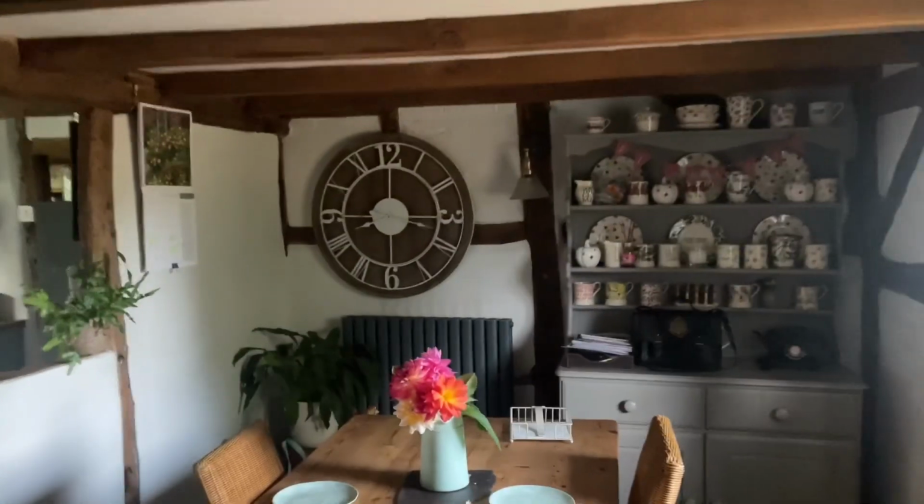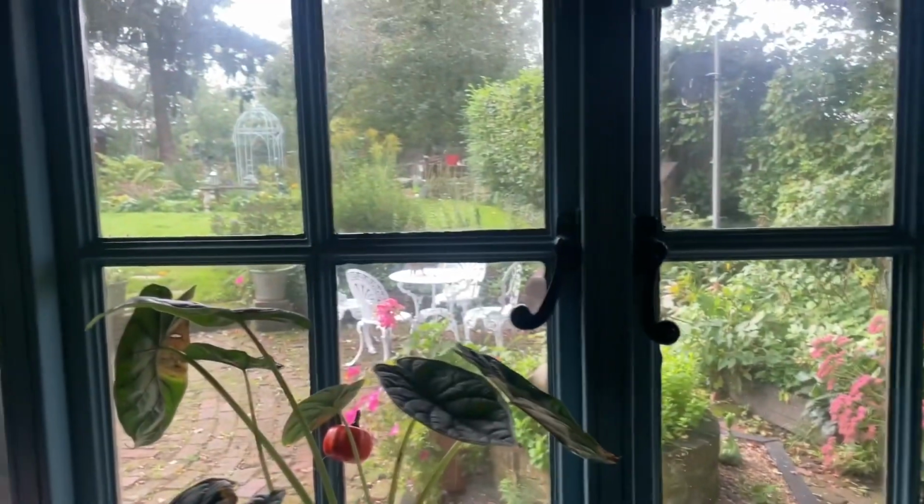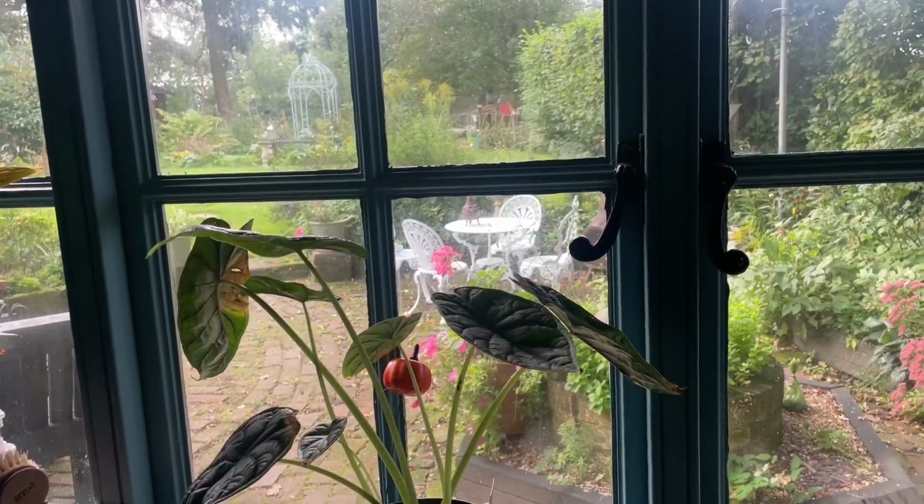I think they've been left out. Don't know what the time is. I didn't check on my phone. Oh, there we go. The time. Check that the range is up to heat. Not yet. Yes, he did leave the croissants out. And it's very dreary out there. So actually that might work for a planting day. I've got lots of plants to get in and I've got bulbs being delivered today.